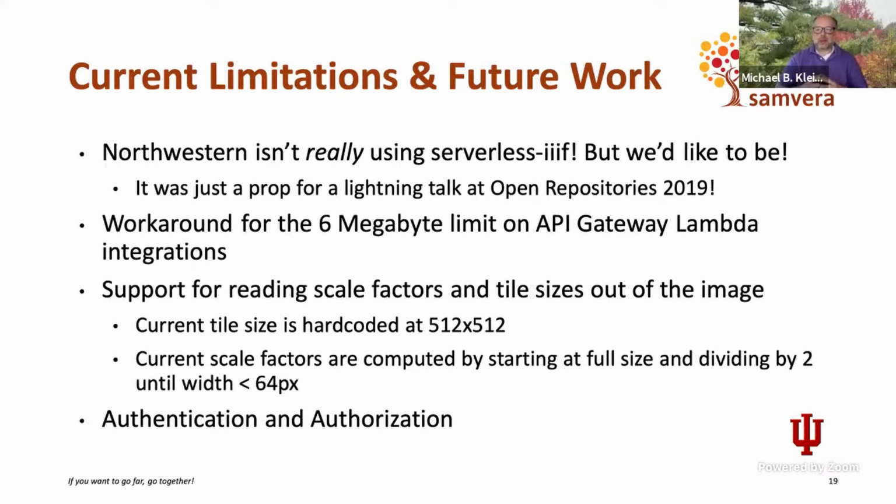And that lightning talk generated a bunch of interest from other institutions and got us where we are now, but we are still on the much bigger, bulkier IIIF server that doesn't have all these improvements that other people have contributed. There is a known issue in our README about a 6 megabyte limit on the amount of data API Gateway lambdas can return. I have already described a workaround for it, but just haven't implemented it yet, but it's something that is on the radar.